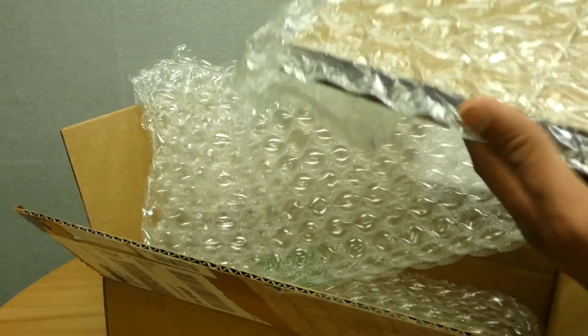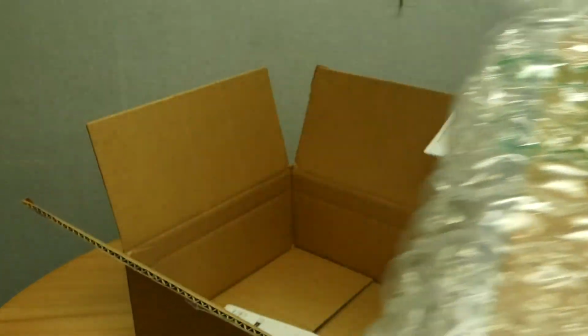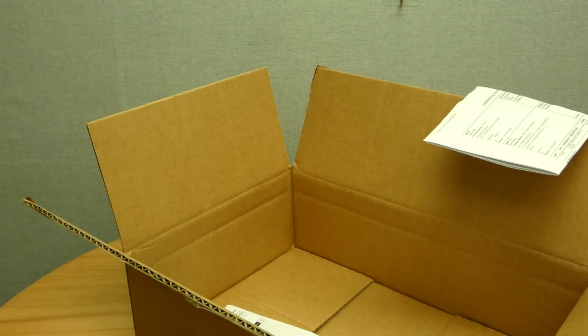That's like 4 layers of bubble wrap there. So great job, CGC. Hats off to you for that one. Again, I still don't necessarily agree with everything you do, but you do a good job with the shipping. So you'll get some brownie points for that one.